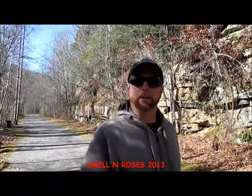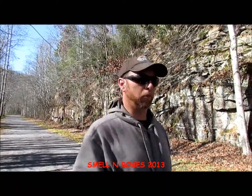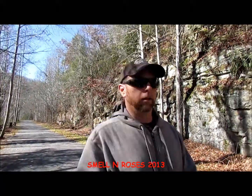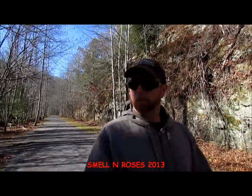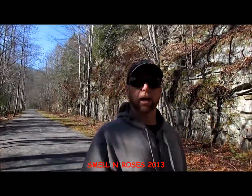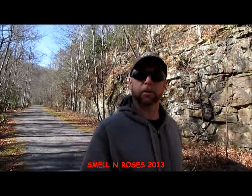There are a lot of trestles that are now footbridges. Trail passes through some tunnels, and all along you got some pretty good views here of the Guest River. Also, there are places where there are some unofficial trails that allow you to pretty easily get down to the bank of the river. And looks like a pretty cool area.